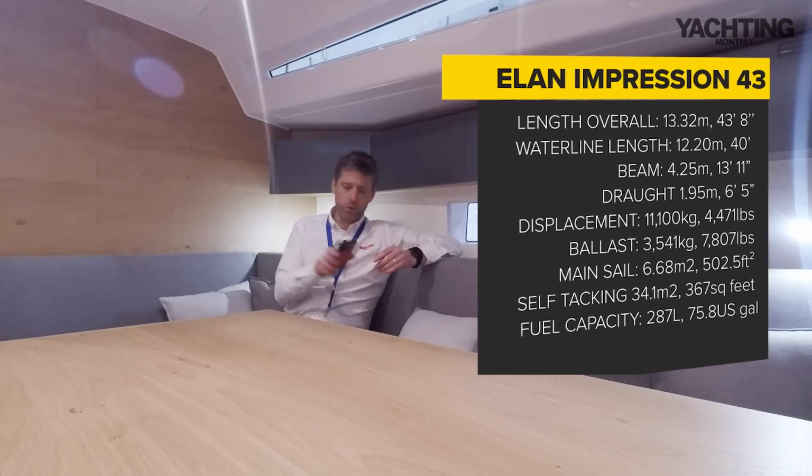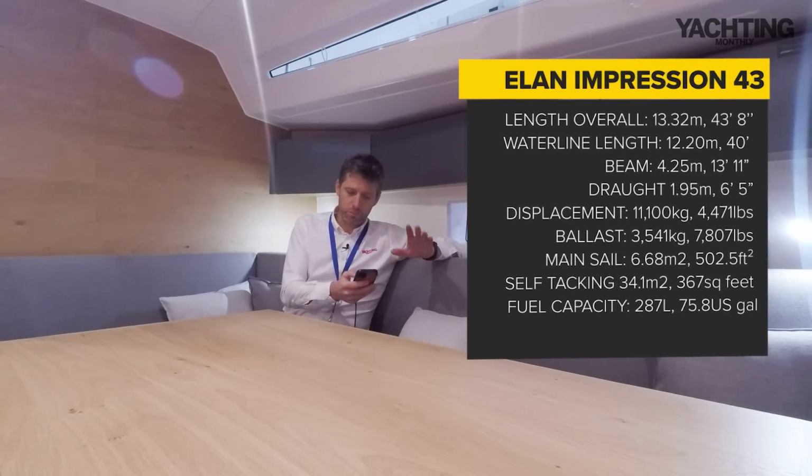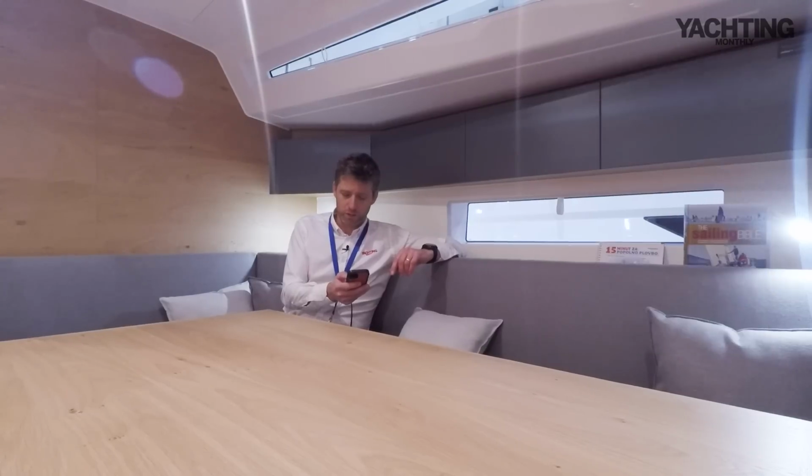Just to run through a couple of stats, she's 43 foot 8 inches, so 13.3 meters long. And another foot longer if you add the bowsprit on to that. Tankage wise, she's got 290 litres of fuel and 270 litres of water, but you can increase that to 470 litres of water if you want to.